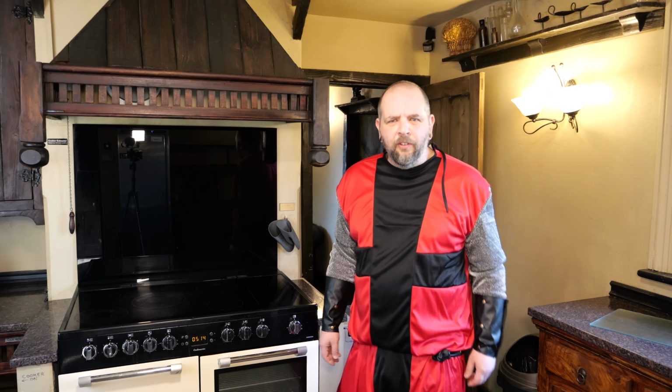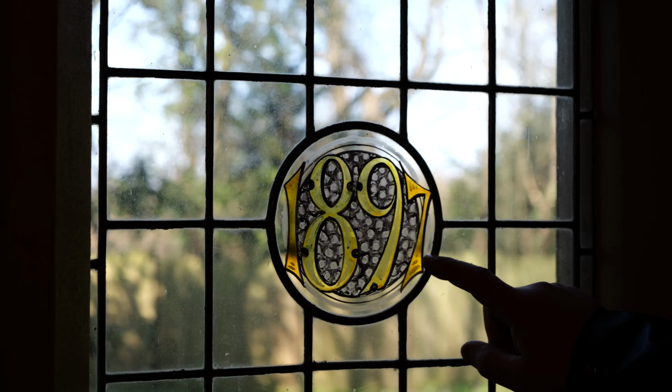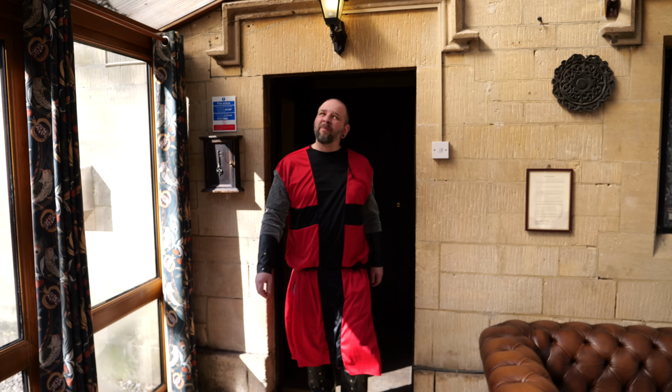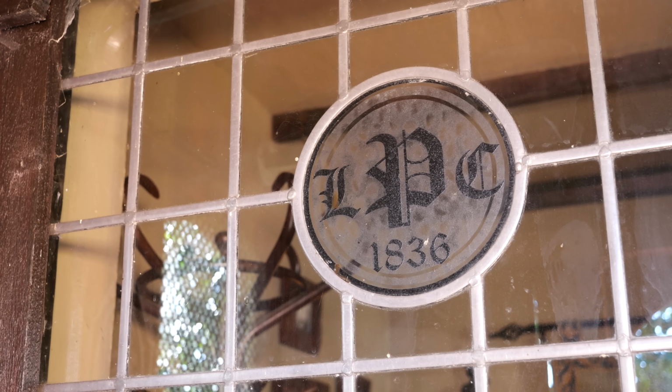So you've probably noticed, if you know your history, a few things that are a little odd here. This castle is quite small in scale for a castle, with quite big windows. And here in the kitchen, by the window, we get a bit of a clue to that. 1897. That's not exactly a medieval date, is it? So we're in Longs Park Castle, which was a part of a bigger estate here. And this was built when they expanded in 1836 by Thomas Hopper.